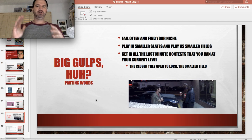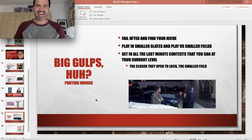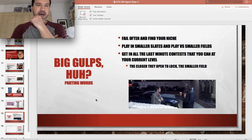Little trick is the closer that contest, because DraftKings will open up contests. If a quarter jukebox fills, they're going to open up another one. You better believe DraftKings wants all the rake that they can get. So the closer they open up to lock, the contest gets smaller. We've talked about this in a previous video, but it's incredibly important because I'm not making a lot of my money playing in the large field stuff. Maybe once or twice a month I'll pop something in a larger field, but most of my money is made playing against fields with 2,000 people or less. And so the closer to lock that these games open up, the smaller the fields they're going to be, the better chances you have of winning.